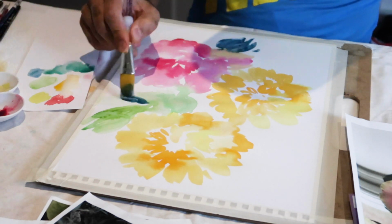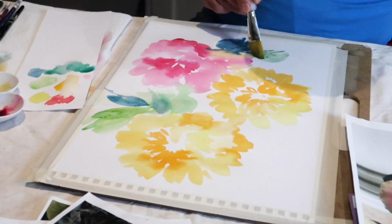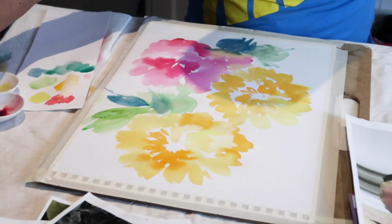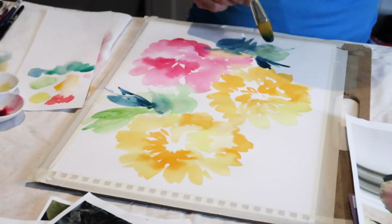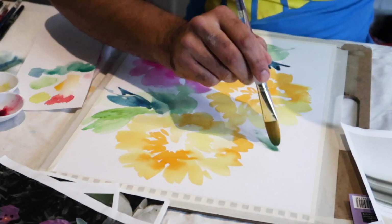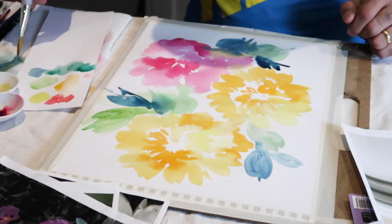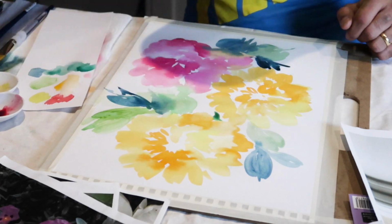Paint the rose. Again, what's nice when you have your own photographs is you can really just put your own composition together.